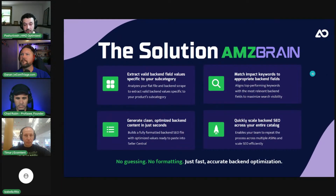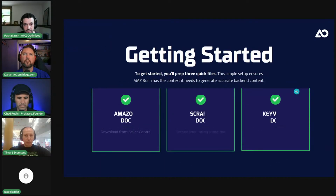So the solution that we came up with, and it's not perfect, like I said, V2, still in beta, but we're getting much closer now. The solution helps us to extract the valid backend field values specific to your subcategory through a file that we ask you to put together, and then match the keywords that are highly relevant and high search volume to some of those valid backend fields. And then we put all that data together, and we generate a clean file that's ready to use. And we also throw in some additional optimized content for the front end as well, as an added bonus.